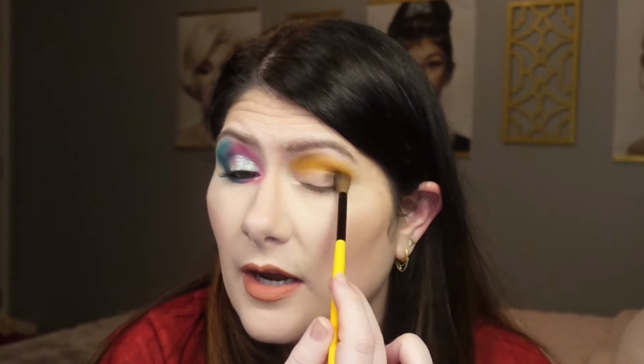But let's go ahead and jump down to these browns. So I'm going to take the second to darkest brown shade, which is called Descend. I'm going to go in with my same Sigma Beauty brush that I just used. I cleaned it off, and I'm going to put a little bit of dimension right out here in this outer portion of my lid.